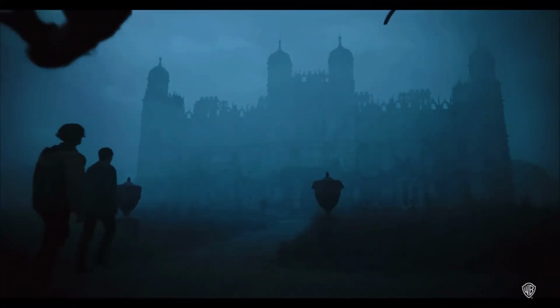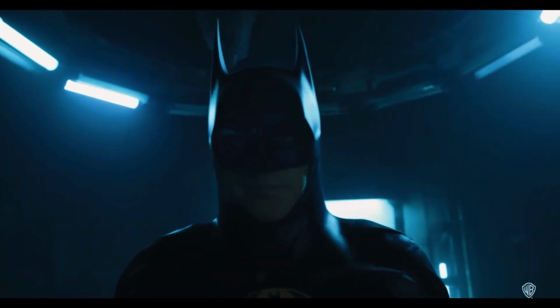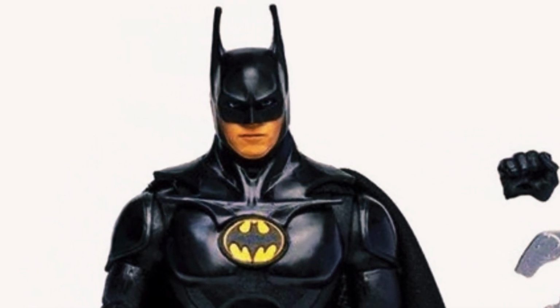So you can imagine how excited I am, and I'm guessing a lot of other people are, to see Michael Keaton play Batman once again in the upcoming Flash movie. And I for one cannot wait. So of course when McFarlane announced that they were releasing a Michael Keaton version of Batman for the upcoming movie, I just had to have it. So let's crack this open.